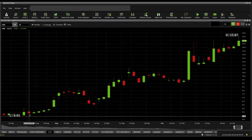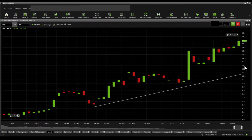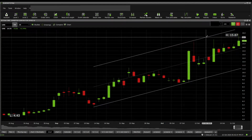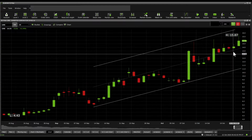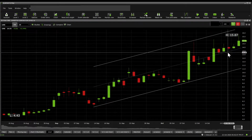Now, if we were to look into a channel, you see that it's almost ever so increasing, so we don't get to see an exact top on it. But if we were to look at the top of the channel, it would be somewhere around here, and it would be trading on the top half of the channel. So it still looks bullish. If it does dip into the bottom of the channel, you do expect to see it between $14 and $11.